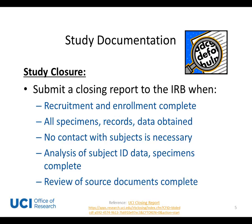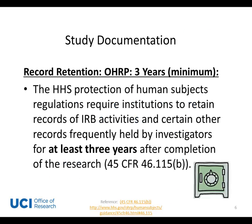So when you're ready to close your study, you can submit an official closing report with the IRB. Okay? And the reason why we bring up closing your study is everybody wants to know how long do I need to retain my records for.